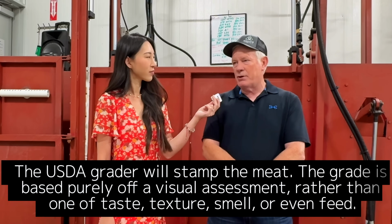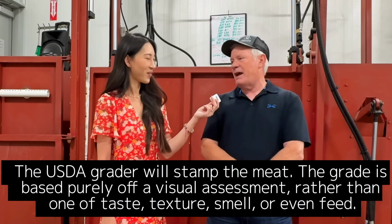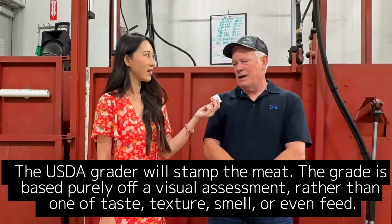USDA put a thing in place where you can actually take a picture of the steak and send it in and have it graded online, and then they can send it back and tell you what it is. But at the end of the day, the one thing, all the beef that goes through here is number one from Wyoming, and it's all NHTC, no antibiotics, no hormones, all that. Yeah. So it's a clean beef. Everything that we sell, I think it's a little easier to stand behind it because I know everything that goes out of this building is a great product.